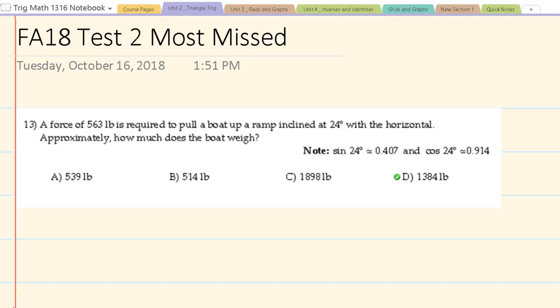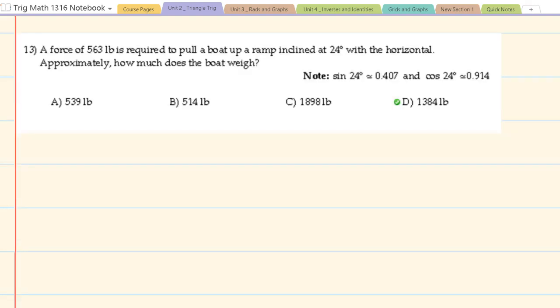This video will go over the most missed questions on test number 2. The first one is about a force of 563 pounds that is required to pull a boat up a ramp that is inclined at 24 degrees. So if we draw a picture of that, here's our horizontal, here's our ramp, this is 24 degrees, and we have some boat that's right here.